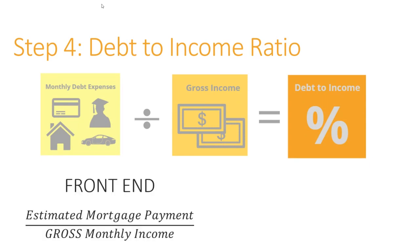Now, what are the guidelines we typically see? There are two types. One is the front end ratio. Now, front end has to do with just the mortgage you're considering. So what's your principal, interest, taxes, and insurance compared to your gross income every month?